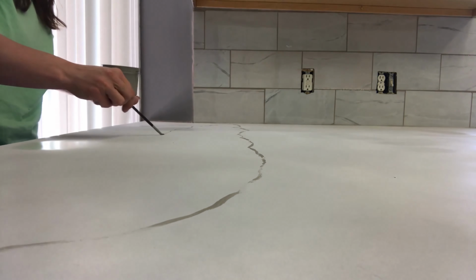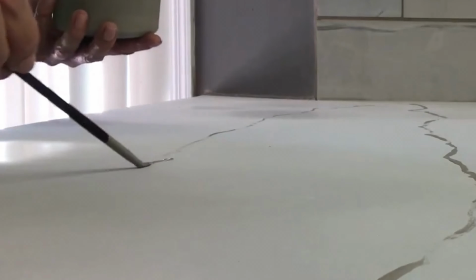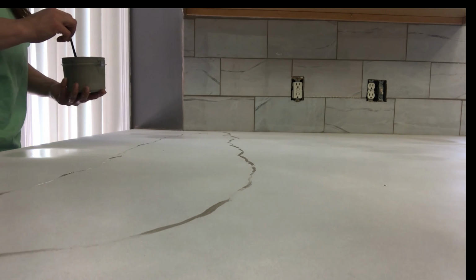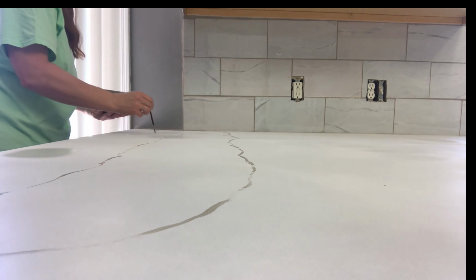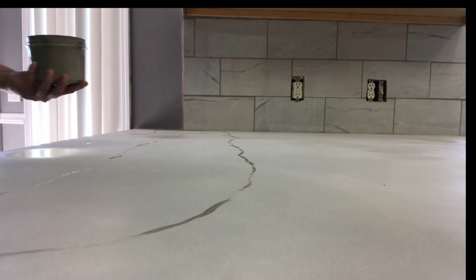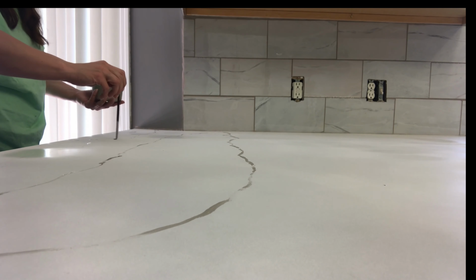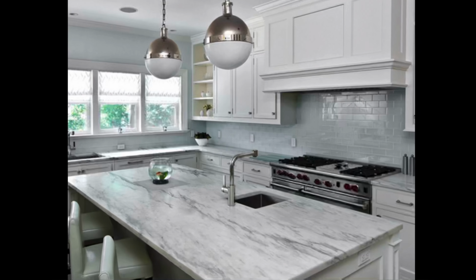And then I just kept on going over the same vein lines with 2 or 3 different shades of gray and white. Now, it takes a while, but again, I had to just keep thinking, okay, even if it takes me 3 hours to paint my entire countertops, I have a huge area that I'm painting that is still going to save me so much money, and I'm going to get the exact look that I want.